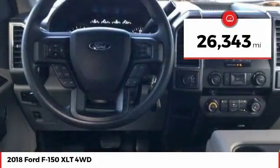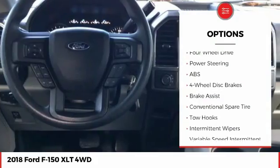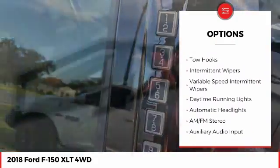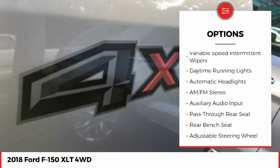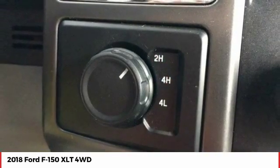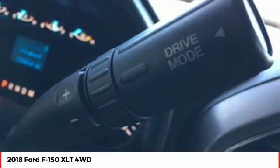Here are some of this vehicle's great options: traction control, anti-lock braking system, stability control, backup camera, adjustable steering wheel, power steering, driver airbag, four-wheel disc brakes, four-wheel drive, AM/FM stereo radio.